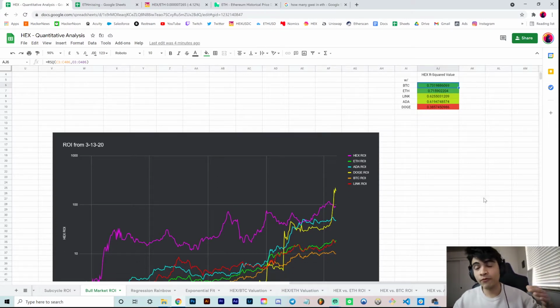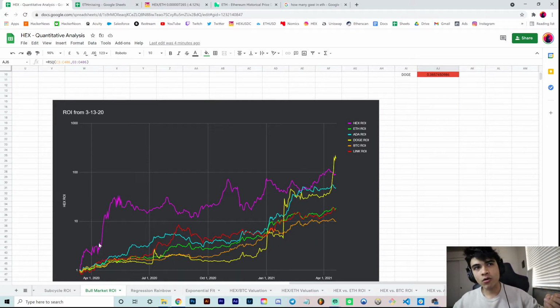Now, for those of you who are familiar with statistics, you know what an R squared value is. For those of you who aren't, it's simply a measure of how correlated one data set is with another data set. So simply speaking, how correlated is, for example, HEX, this pink curve, with Bitcoin, this orange curve.